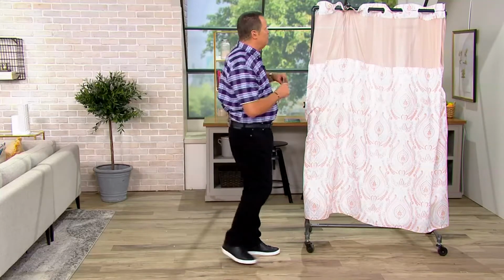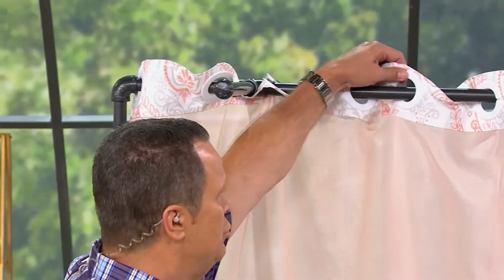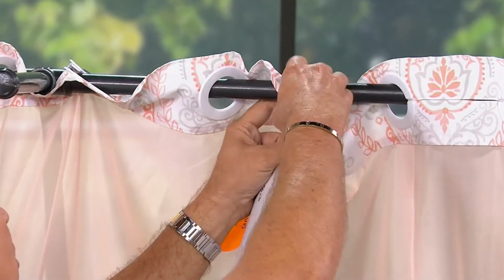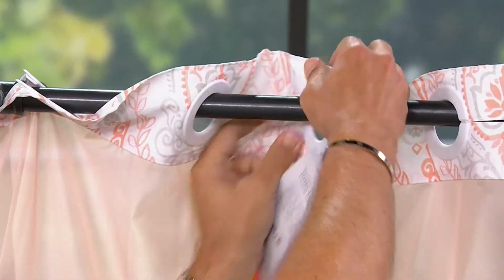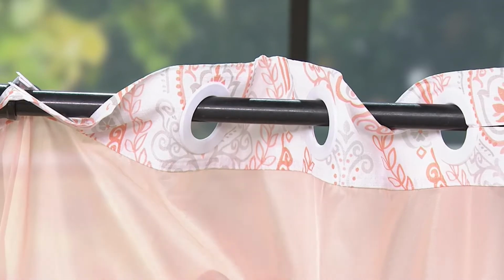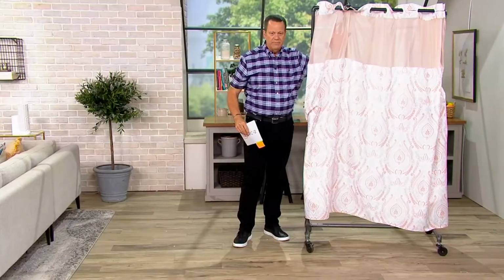So these simply hook onto the shower rod without any hooks or clips or rings, and they go on and off the same way. What you're also going to love is that this part is translucent. Light passes through. See my hand? So if you're in the shower and you need a little light to pass through while you're bathing because you don't have a light above you, then that's great.